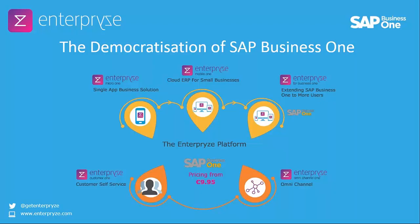The second package is Enterprise Mobile One. So Mobile One is exactly the same as Enterprise for Business One, but it's an all-in-one application. So you have the web application and also all the mobile apps that you find in the app stores for Enterprise.